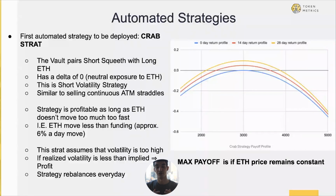So you won't have a lot of effect on the Ethereum price itself. And it's a short volatility strategy because it works best if the underlying Ethereum doesn't move a lot. It's similar to selling the straddles that I mentioned before. So it's profitable as long as Ethereum doesn't move too much, and as long as it moves less than the funding payments that you are getting.